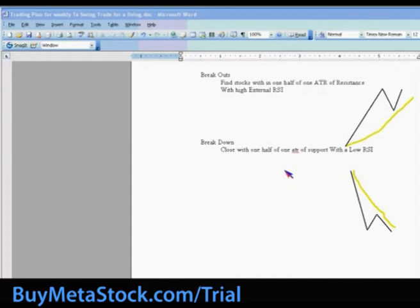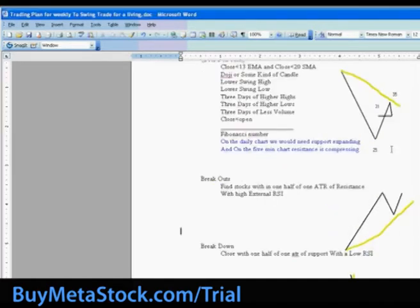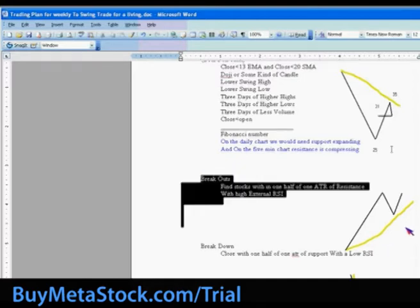Okay. Let's go back through. We had a bull pullback, a bear pullback. We worked on a little Fibonacci number. We had breakouts and breakdowns. I didn't finish developing a breakout or breakdown last week, so I wanted to talk about this. When you trade a breakout, you want to trade something with a high external relative strength.